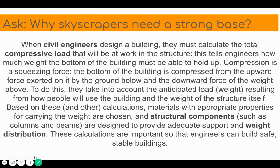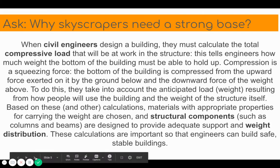To do this, they take into account the anticipated load weight resulting from how many people will use the building. I thought that was very interesting. And the weight of the structure itself. Based on these and other calculations, materials with appropriate properties for carrying the weight are chosen, and structural components such as columns and beams are designed to provide adequate support and weight distribution. It has to be spread out evenly. These calculations are important so that engineers can build safe and stable buildings.